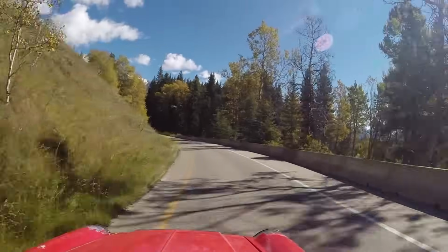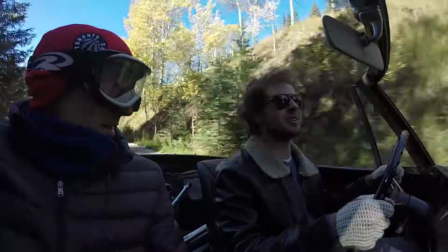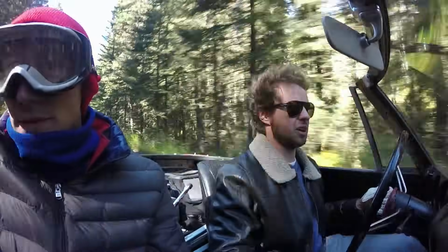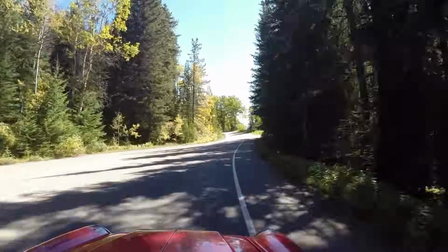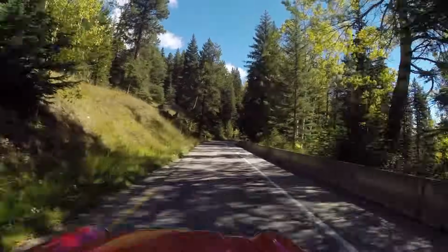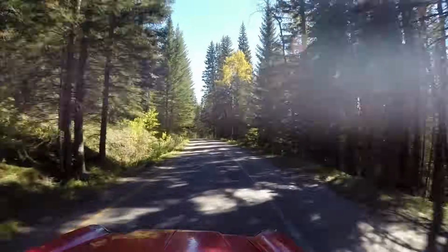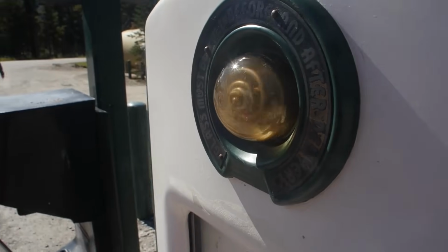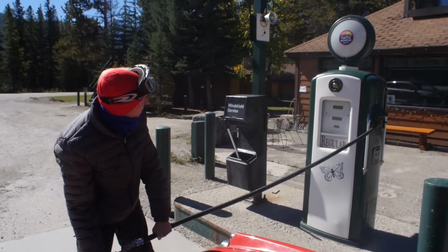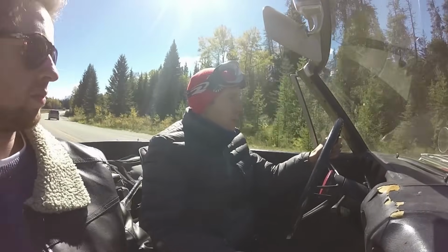After almost 2 years of this thing sitting in my garage, I finally took it for the drive I've always dreamed of. Clayton watched this car transform from garbage to drivable garbage. He couldn't wait to give it a go.